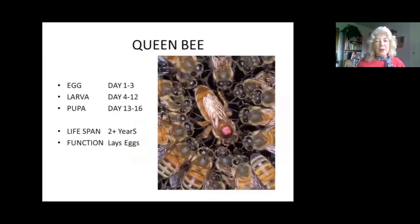Okay, here's a picture of a queen and what she does. The queen is in the center. She does not come with the pink dot on her head. A lot of times when you buy a queen, they'll be marked, and the color of the dot indicates the year that the queen was hatched or mated. Same thing, really. Well, same timing anyway.